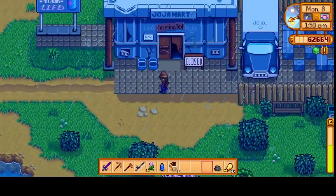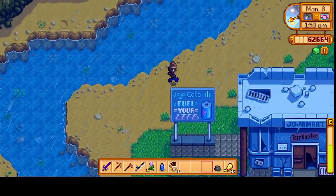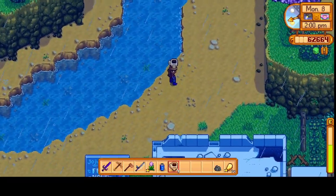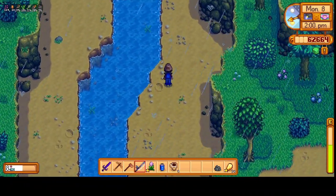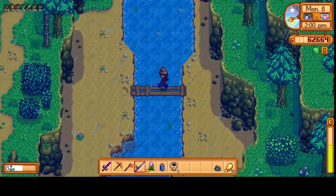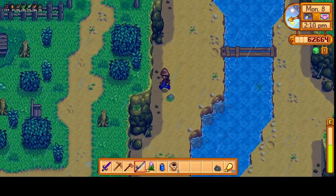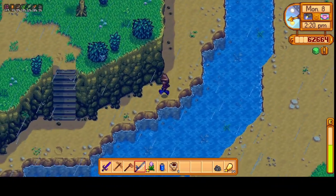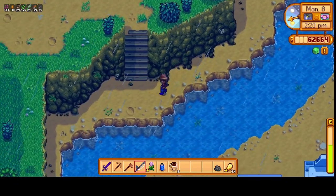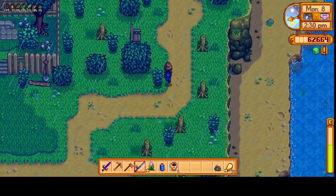Okay, time to go do some fishing. We'll head up this way. And let's see how lucky we are. We have to get lucky enough to hook the legend, and then we have to get, well, it's not lucky, skilled enough to actually catch it. But hopefully with this digital sea it'll be enough.